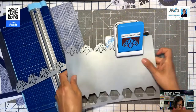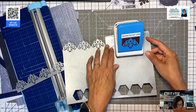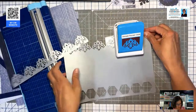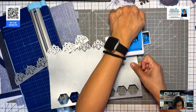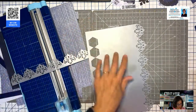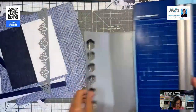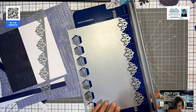Our punches are very robust, so they will punch through heavier cardstock, but you definitely don't want to use glitter paper with our punches because it will get stuck in there and ruin the punch. The shimmer paper, the cardstock that I'm using, is fine. It doesn't have glitter on it, but if you use glitter scrapbooking paper, do not use it in the punches.